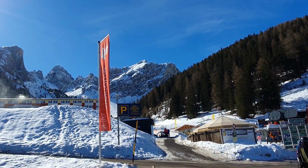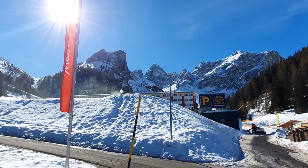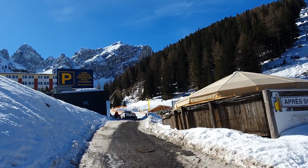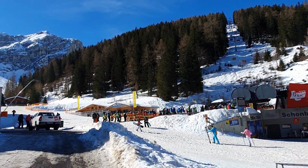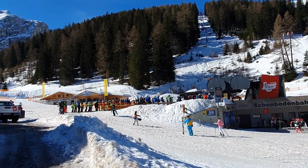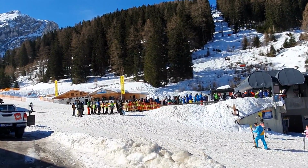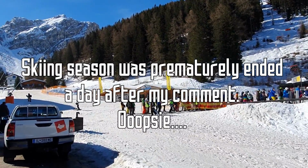Here we are on Axamer Lizum, finally. It takes about 30-35 minutes from Innsbruck to actually get here, but it is usually very comfortable. Of course, when there's good weather, there's a pretty long line, at least at the starter lift. It doesn't matter how much of an infection is going on in Innsbruck, so what can you do? You gotta wait at the line.